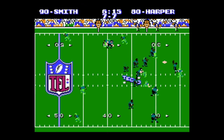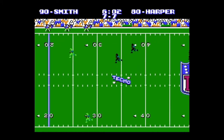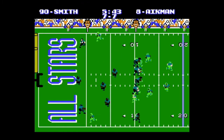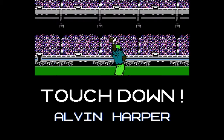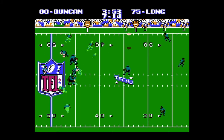Troy Aikman gets the ball in the shotgun. He gives it to Alvin Harper. His favorite receiver has been Ernest Givens, but Alvin Harper had a huge game here as Troy Aikman play action rollout bootlegs, gives it to Alvin Harper in the corner of the end zone as he scores. It's a 7-point ball game.